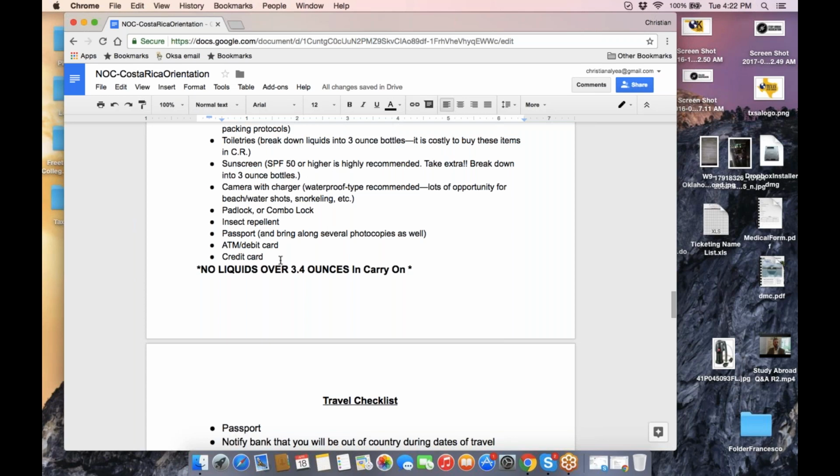So we're going to show you guys where you can eat on the cheap for your lunches, but all of your dinners are included, and a couple of your lunches are included as well. Natural fruit drinks, batidos, cost normally about $2, so 1,000 colones. A cup of coffee is about 750 colones, $1.75, and it's amazing coffee in Costa Rica.